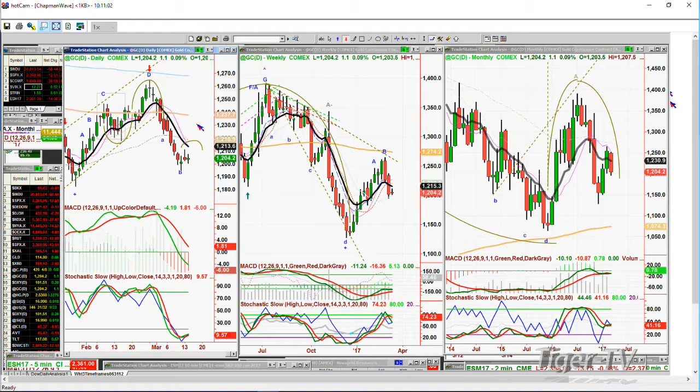Okay, so gold is saying, maybe I'm not quite ready. Maybe I just need to do a little testing between 1190 and 1180, and that will be kind of where we might be able to get something of greater intensity in terms of a bounce.